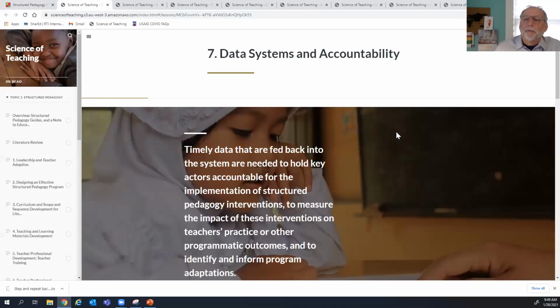Thanks, Wendy. So Peggy and Wendy just gave us some of the flavor of what are in guides 3 through 6, which cover kind of the technical guts of structured pedagogy approach. Guides 7 and 8 and an additional one for education leaders, which I'll summarize now, are designed to help us and help our ministry colleagues think about what's needed for the education system to support implementation of structured pedagogy.